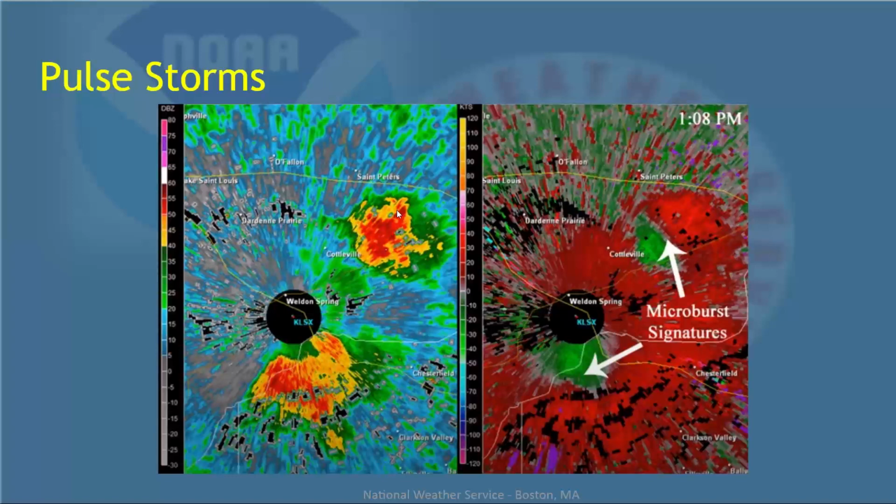In this case, notice we've got a few microburst signatures. This was, I believe, out of the St. Louis radar. We've got a couple of storms right near the radar. Notice the one to the northeast has winds coming toward the radar and away. This is a microburst. Not necessarily severe. It's only about 20 to 30 knots. And to the south, right south of the radar, we've got another signature here. You've got air moving in and air moving away.